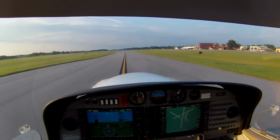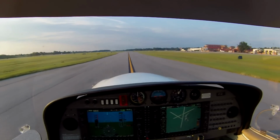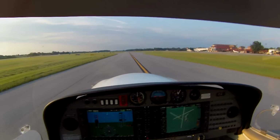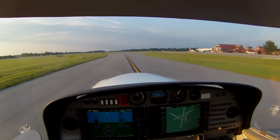If you keep that center line just about off your right leg, that will keep the nose wheel just about on the center line. If we need to turn sharper, you can add a little brake to that direction, and that'll help you turn a little sharper if it doesn't want to respond. You want to taxi at a slow, brisk walk, so if you can't walk this fast, you shouldn't be taxiing that fast.